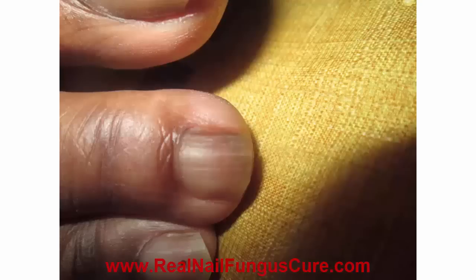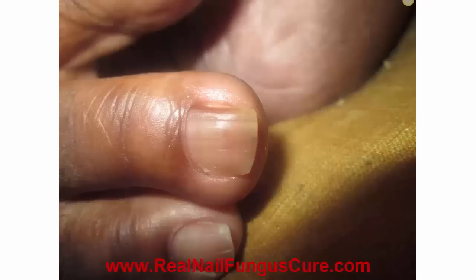This is after about a week of treatment. You can see that it's clearing up and not looking so cracked. And here it is going into week 3 of treatment. It's getting even lighter, more yellow instead of brown as it was before.